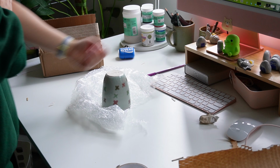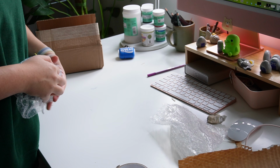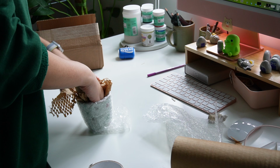So this person ordered a cup as well as a calendar. A lot of people got a calendar as well as, I don't know, an onigiri or something. And I just don't want to risk it, you know, and ship an onigiri inside a flat mailer. So I'm just going to be shipping ceramic orders and calendar orders separately. And hope that the added shipping costs don't kind of beat me in the butt, you know?